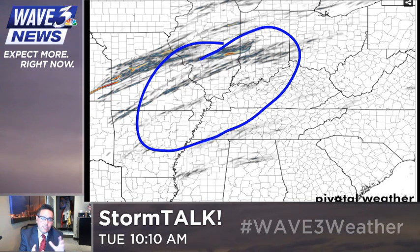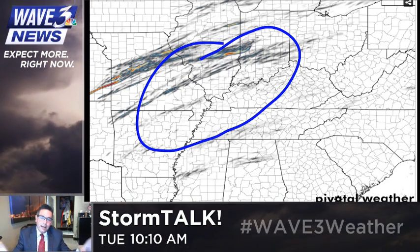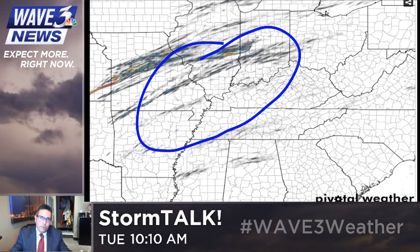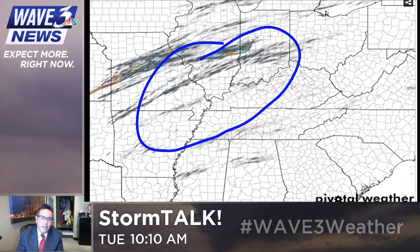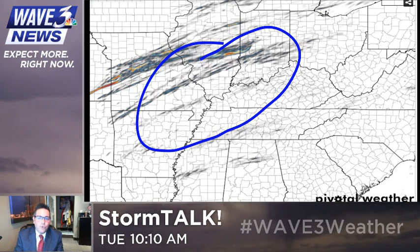So we're likely going to see a potential for storms to erupt around midnight to 4 a.m. Wherever the cap breaks, how much in Kentucky is questionable on that. Indiana certainly has a better chance. And then everybody will have a chance at a thunderstorm with the actual front as we head into Wednesday morning.